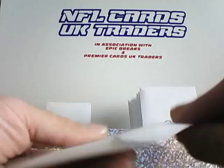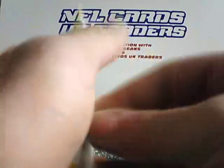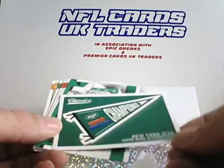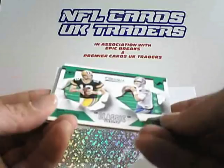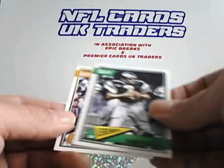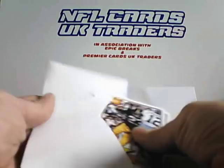23 is Gary. Gary has a 2018 Classic. Richard Sherman, Blake Bortles, Matt Ryan, Pat Fitzgerald, ooh, pennant, let's say Jets pennant sticker, Super Bowl champs. There is a Classic Clashes, Aaron Rodgers, Matt Stafford, rookies, Keyshawn Johnson, there's a Jerome Bettis, a Ray Guy, a Ron Jaworski, and a Mike Wagner. So that's Gary.